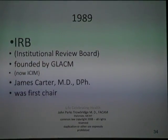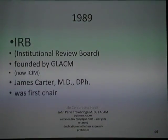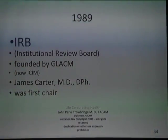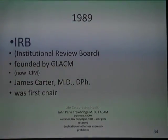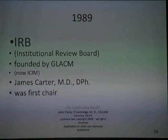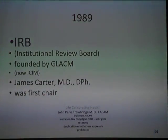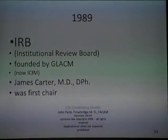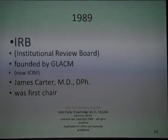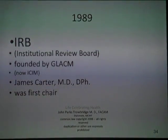At ICIM, we did an institutional review board to help physicians get their papers published and to help certify them. We ran that out of my office, and we had meetings here. Physicians who wanted to present the research came to us and presented it, and then we voted on it. If they were approved, then they were much more likely to be published.